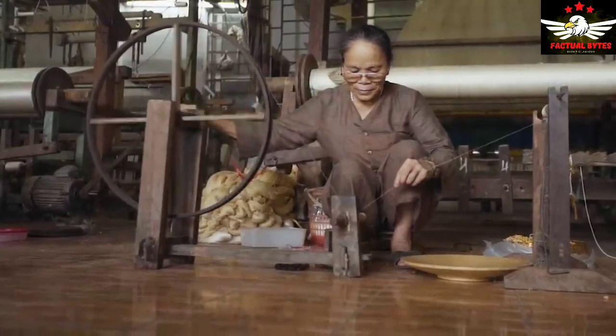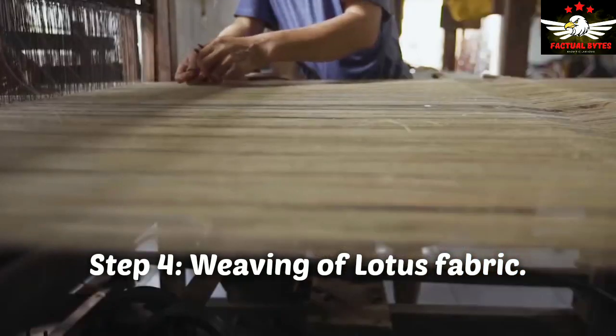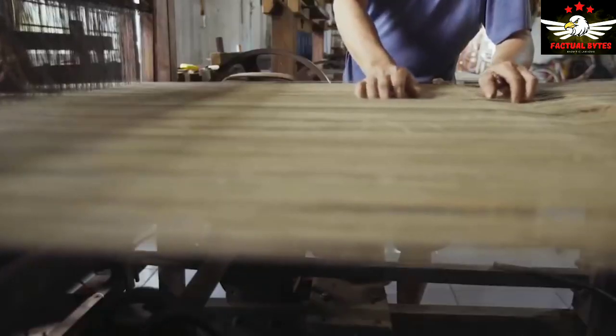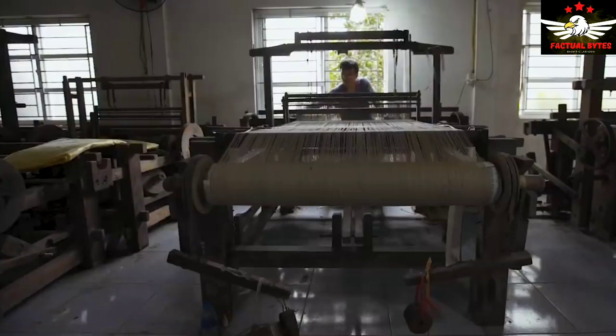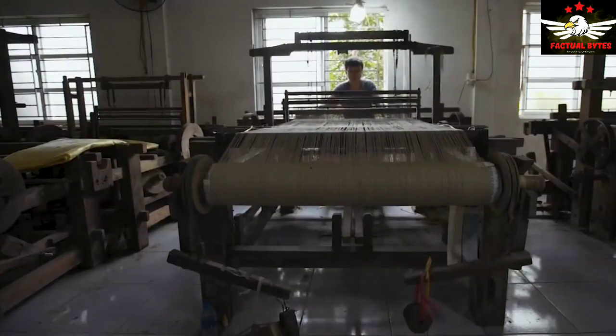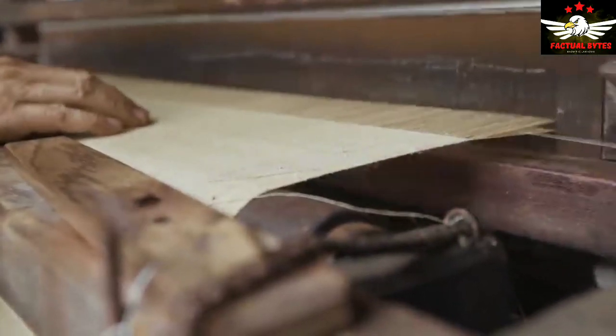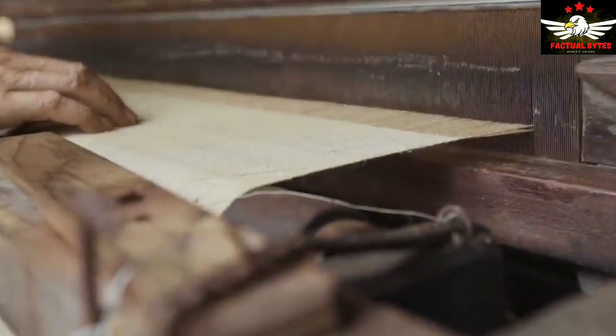Step 4. Weaving of lotus fabric. Fabrics are woven in the traditional looms. The woven fabric has a width of approximately 24 inches. It's estimated that around 32,000 lotus stems are required to make just 1.09 yards of fabric and 120,000 stems are required for one outfit, making the textile extremely exclusive and costly.